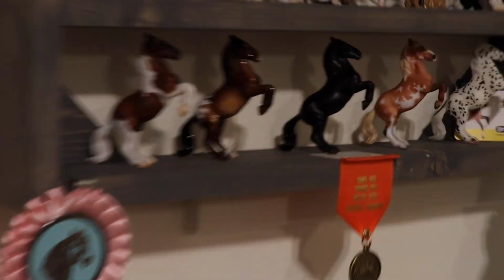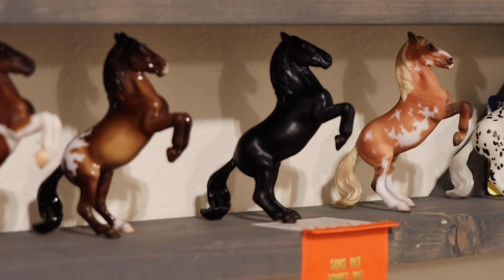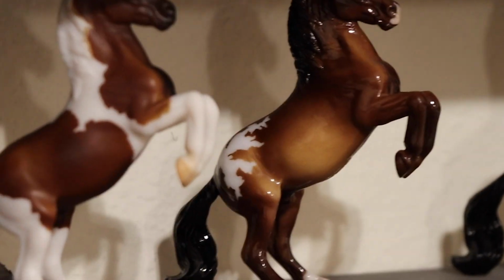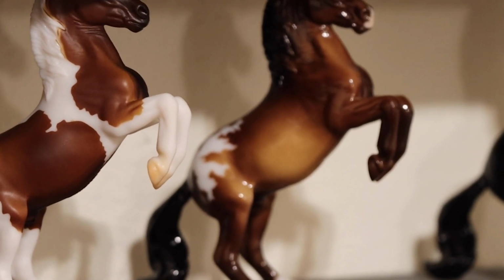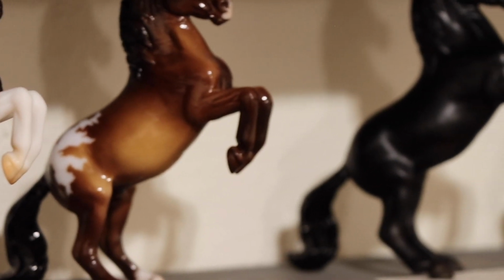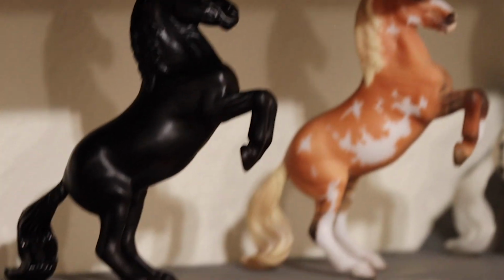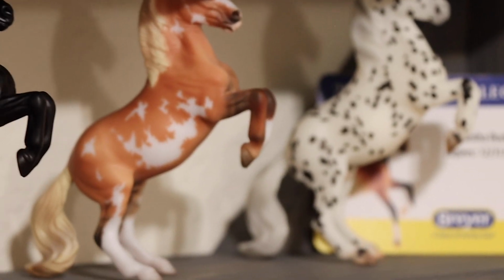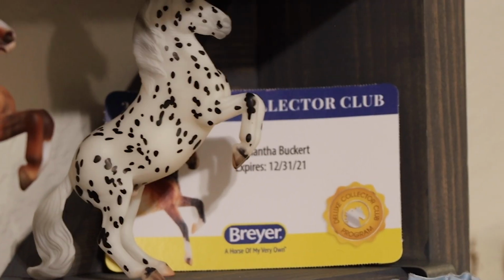So starting off down at the bottom, we have my Darwin Conga. This right now is a complete obtainable realistic color Conga. This guy at the end, the Pinto, was a 2020 or 2021 regular run. And then we have Andante, who was a 2019 single day stablemate. The Lusitano was a 2020 regular run. Darwin himself, the original Premier Boy. And then Klaus. Klaus was a 2020 Stablemates Club horse.